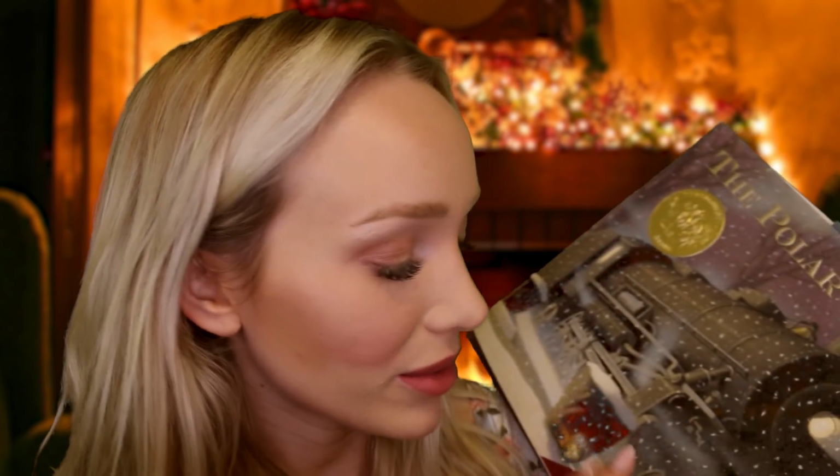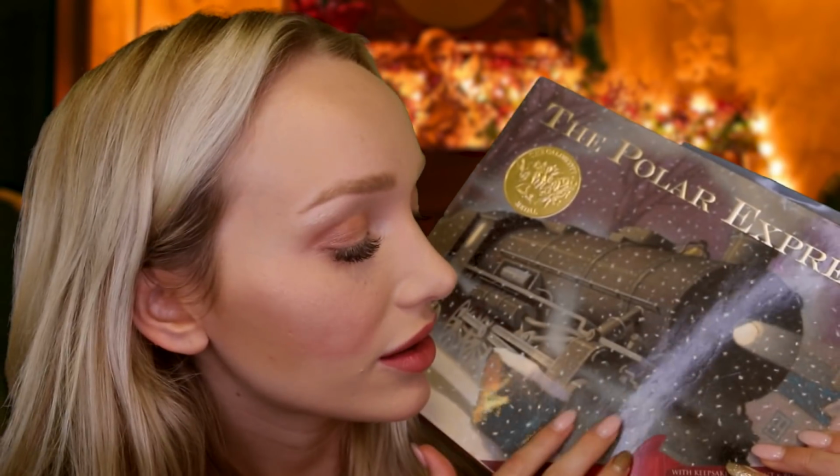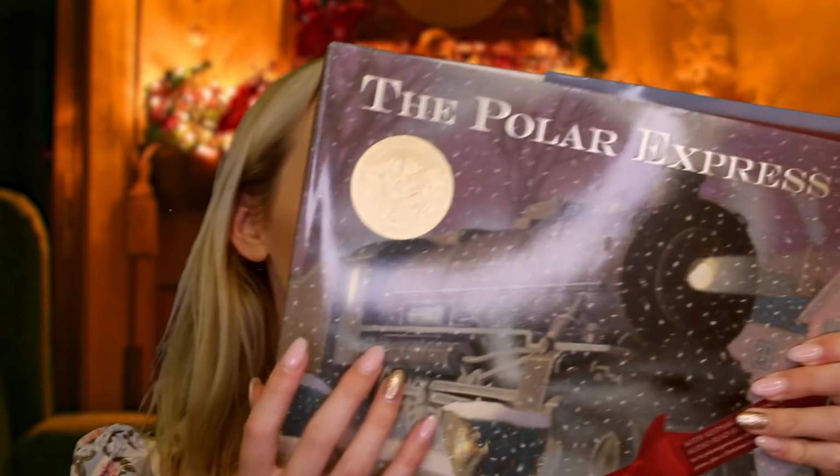you might have seen this movie. When did it come out? Maybe something like 10 years ago. I can't really remember. But I thought it would be nice to read again. I remember finding the movie a little weird, but it's really popular, so maybe I'm missing something and the book will reveal that to me.